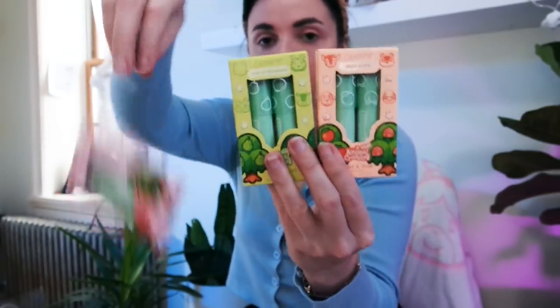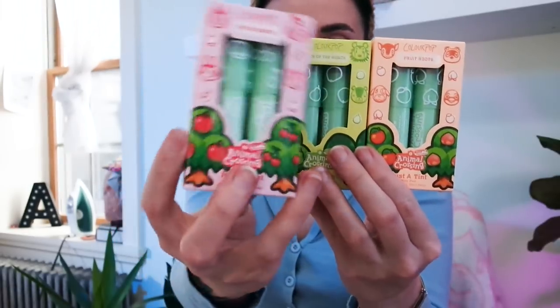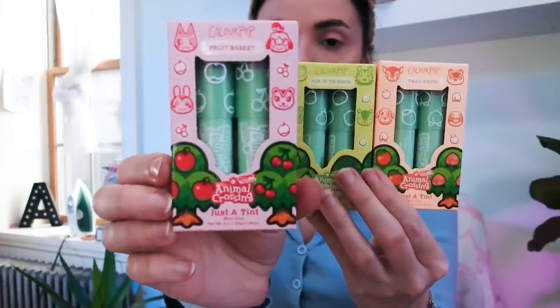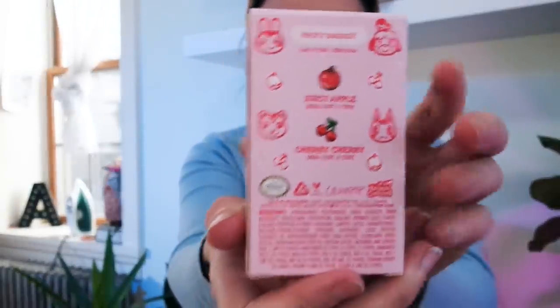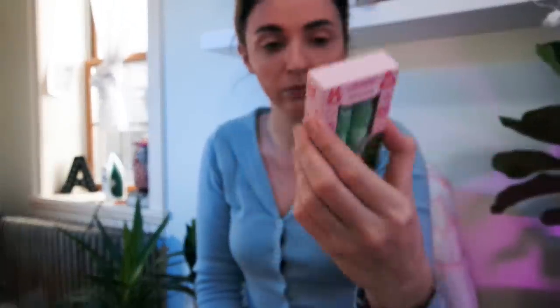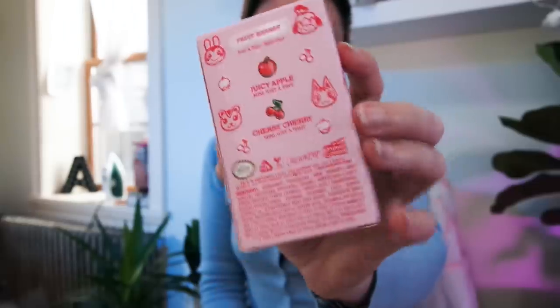So these three colors are Fruit Basket, which is the pink color. And on the back, it says Juicy Apple and Cherry Cherry. And on the back there, Super Cute. You can see Rosie, you can see Bunny, you can see Isabel, you can see Hamster. The packaging on this is really, really cute.